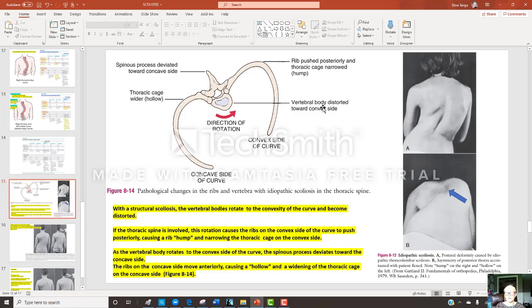Vertebral body distorted towards convex side. Direction and rotation. The thoracic cage on this side is wider, more hollow.